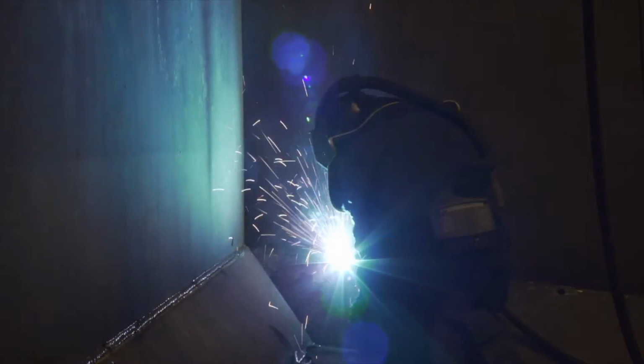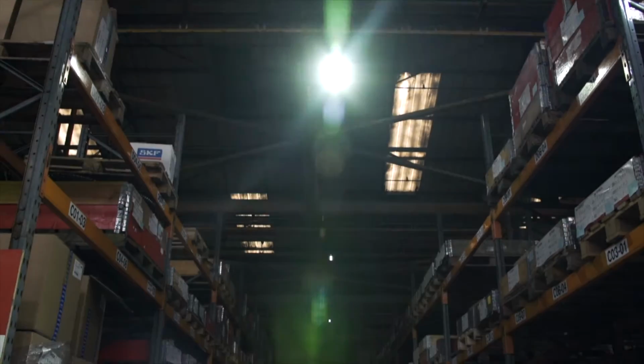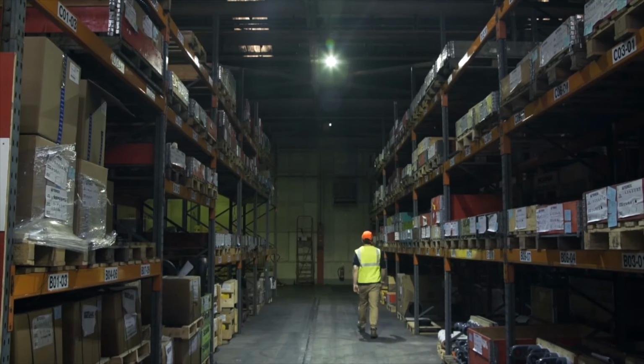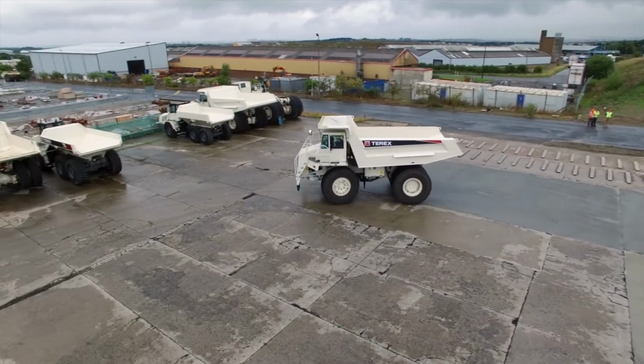So the enModus technology allows us to address this challenge, particularly around environmental performance, by giving us data. So data is going to allow us to make decisions on capital investment, process improvement, building and machinery utilisation, and therefore drive KPI improvements in the environmental area as well.